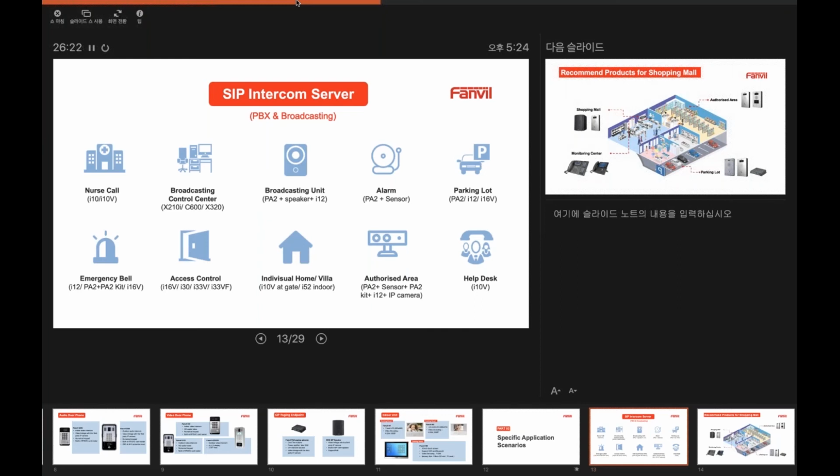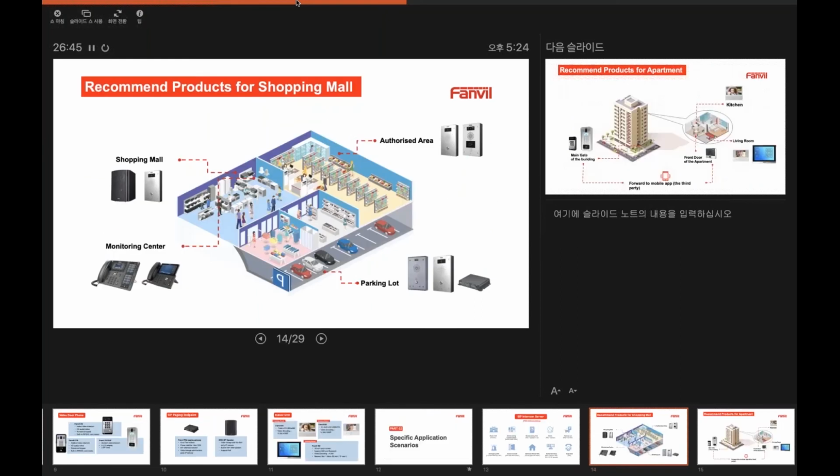This is a key point. No need to buy the same supplier's products. If the supplier's products can support standard SIP IP, then you can use them. However much you are convinced, try it, then you realize. Yeah, we are making some diagrams for your understanding.